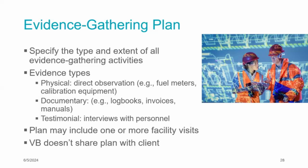The plan can also include one or more facility visits. So this would be a case where your verification body is going to send somebody or their team on site to meet, to collect different kinds of evidence here. Sometimes these site visits could be in person. Sometimes they might be done via remote methods. But oftentimes, especially a first kind of verification, especially under reasonable assurance verification, is going to include one or more facility visits. The plan also is meant to be internal, this evidence gathering plan.